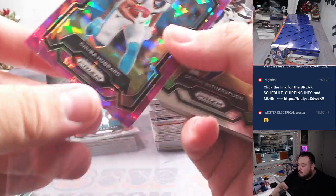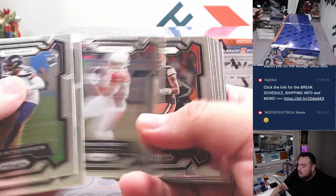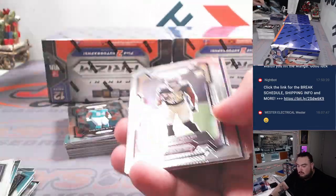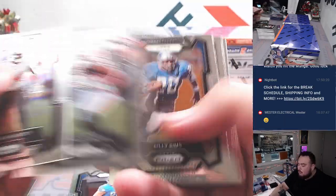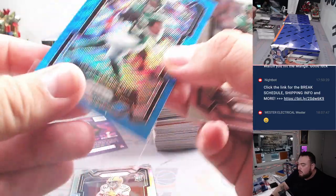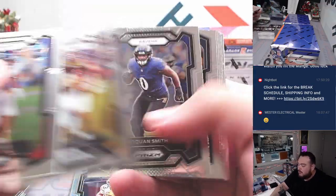Chuba Hubbard. Calvin Austin again. Sam LaPorta. Evan Hall for the Colts. Dontavion Wicks and Israel for the Jets. Wow. Look at that, guys. Gold vinyl. We'll see that for last.